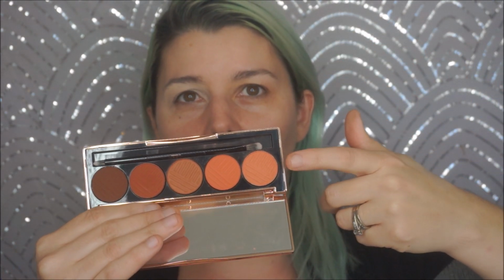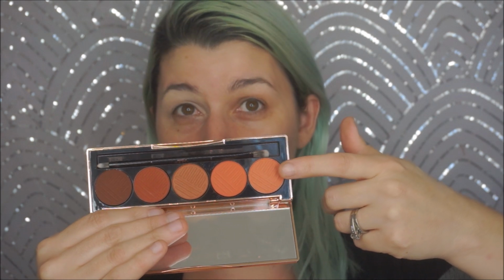And I love Dose of Color shadows, so I'm excited about that. My only issue with this palette is that there's not like a lighter transition shade. Like something lighter than this would have been good in place of this one. Other than that, I think these shadows are beautiful. And I love this color story. Hopefully it'll perform better than the other ones did for me. So let's get into it.